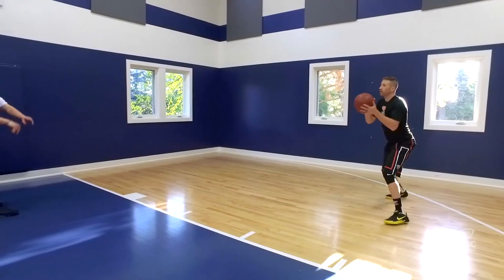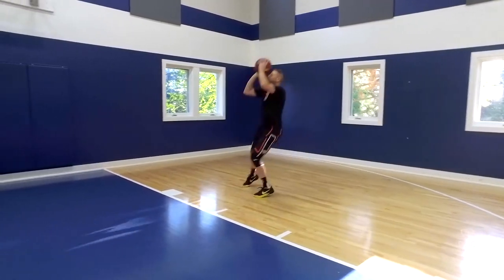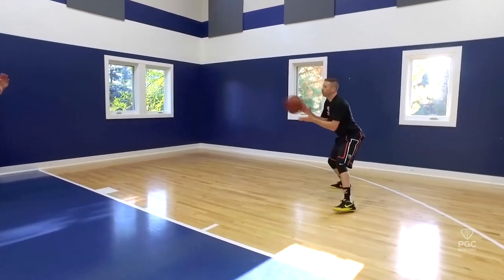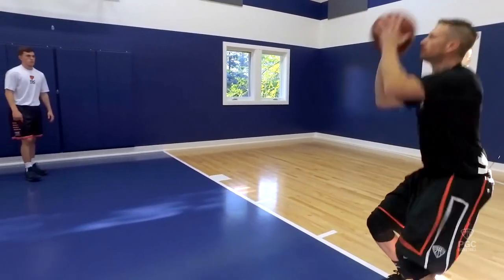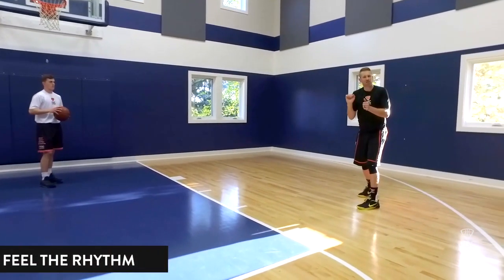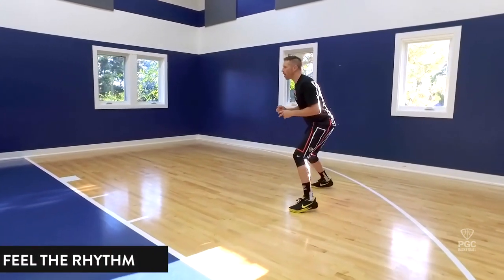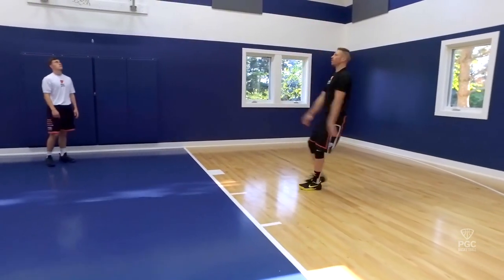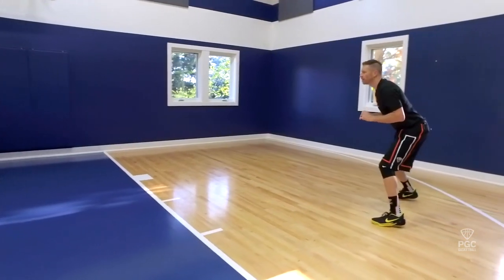I'm gonna make sure that I get real good with my rhythm. I'm gonna get 10 right here. I'm gonna get real good with, ooh. You should feel some sort of a pause at the top as you read the defense. Pause at the top of your shot and pause. As I read the defense, I'll get one more going to the left.